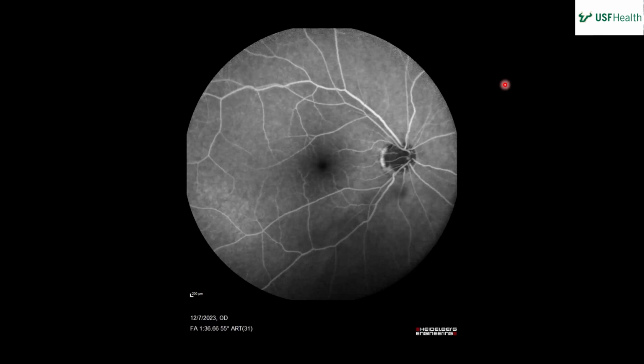Okay, so this is FA, and I cannot see the timing, but it looks to be in the AV phase, or is this filled already? It's all filled. The right eye, so this is not the eye of interest. We generally show right eye first. So typically you don't get the fill on that. Okay, sounds good. This is a filled, normal appearing right eye, other than, again, the attenuation of the vessels.